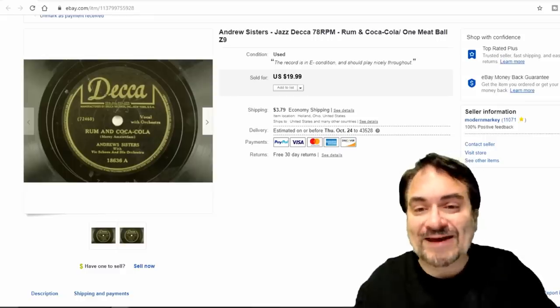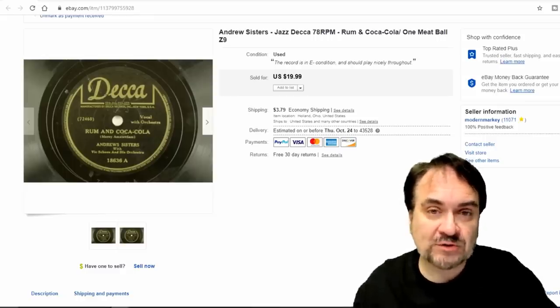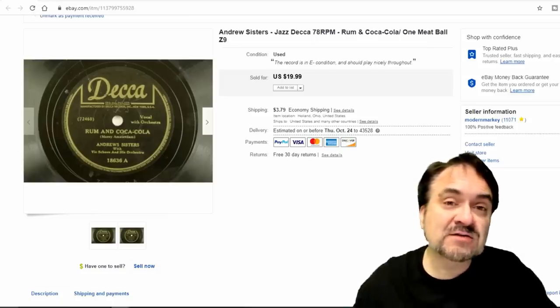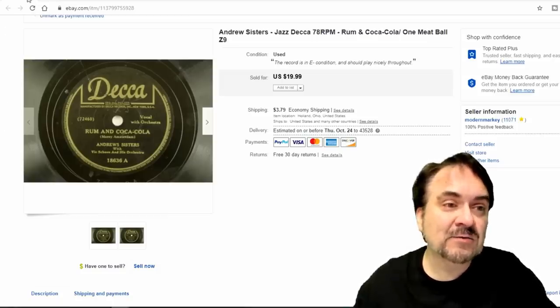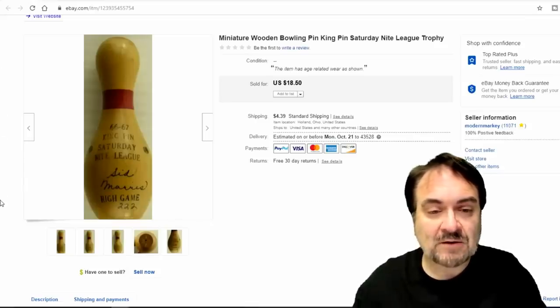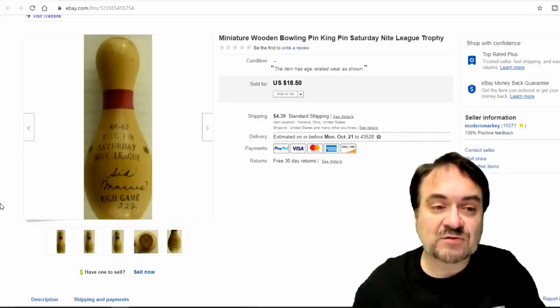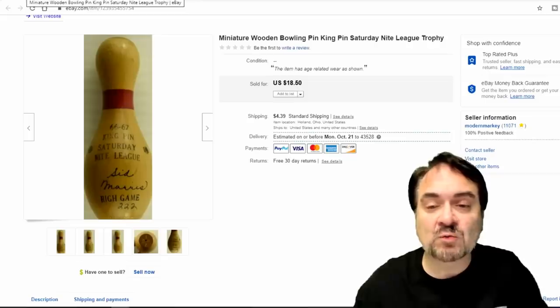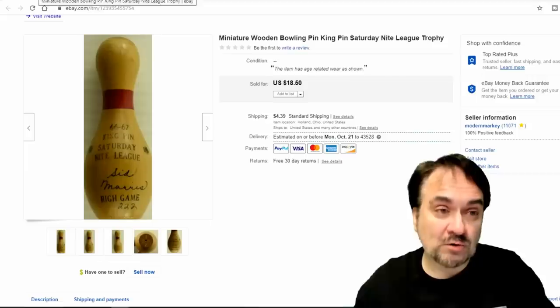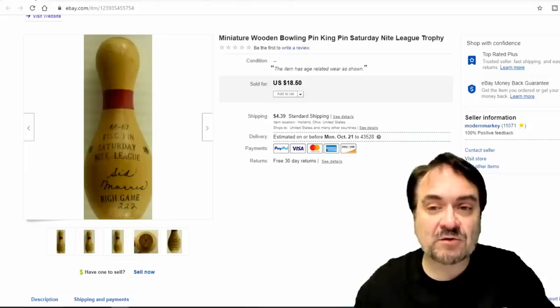Next one here is a record, the Andrews Sisters' Rum and Coca-Cola, which is a very popular, well-known song. It's been in numerous movies. It did sell for $19.99. And again, $9.75 on everything you see here. This is from one of those junk bins you see. I took $15 on this. It's a tiny wooden, probably about, say, 3-inch tall bowling pin, basically. Just a little memento.